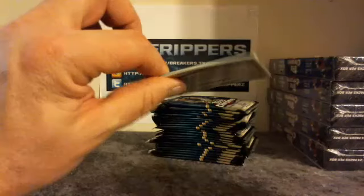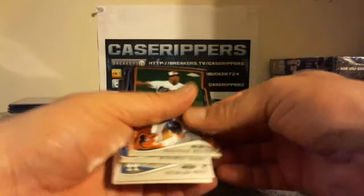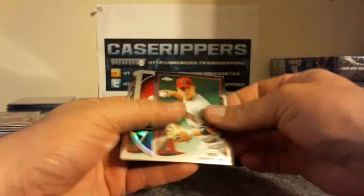Yeah, Jered Weaver's rookie auto was pretty nice. I remember whenever it came out. James Paxton refractor. Rienzo rookie. Scope. Rourke. Matt Adams, all-star rookie. Betancourt. Bryce Harper, die cut. And Owings, rookie.